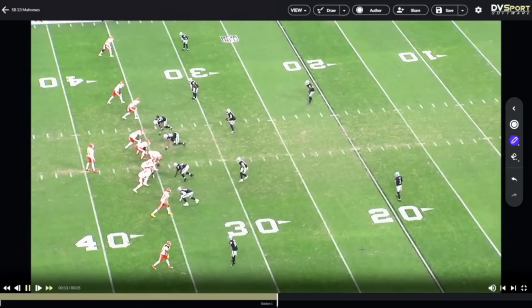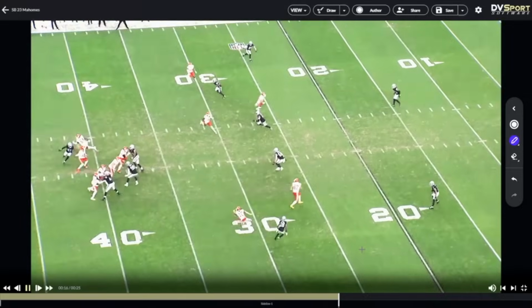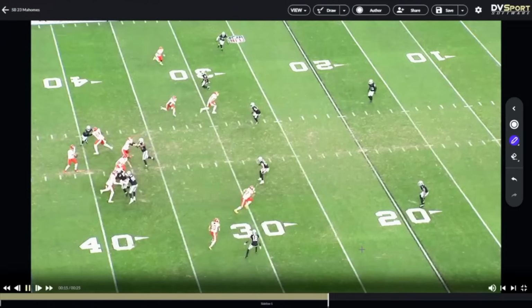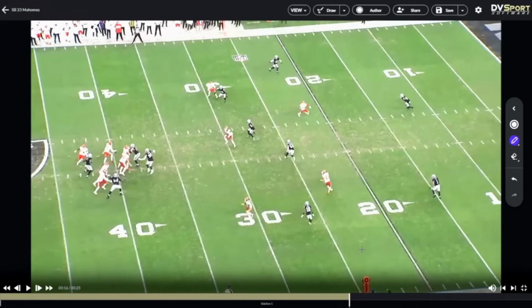Okay, so you remember I talked about that knife combination. We just ran it there, and what do we say? We got two safeties up here reading this defender right here. We go in here. If this defender comes down, ready to hit that right up over the top. Patrick's done this a million times. Boom, there it is. Right there, there's the throw.